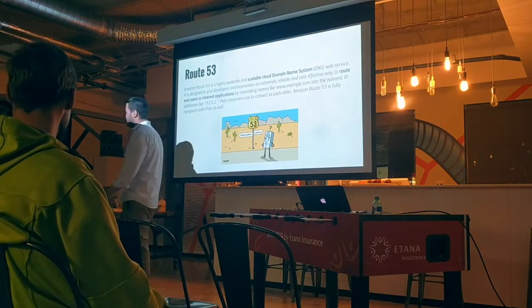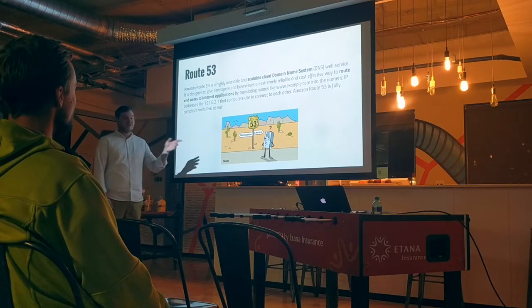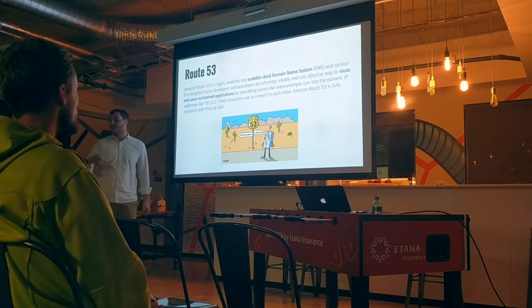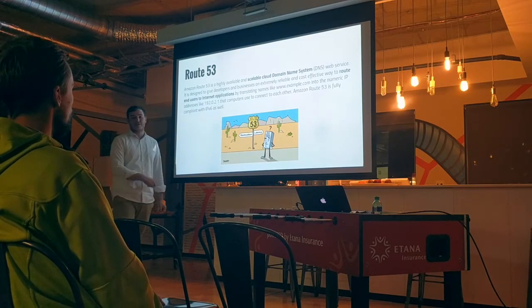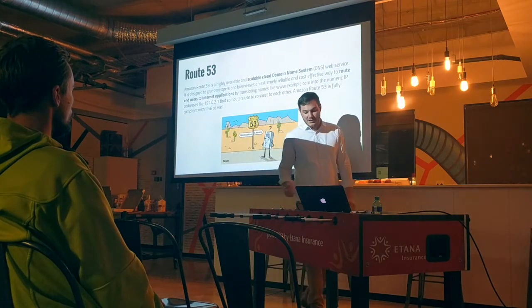I don't know of many services. I haven't done much research, but from my knowledge, AWS really has got the market share in that ability. And obviously with AWS, that's integrated into all the applications, so you can direct it directly to your load balancer, etc.